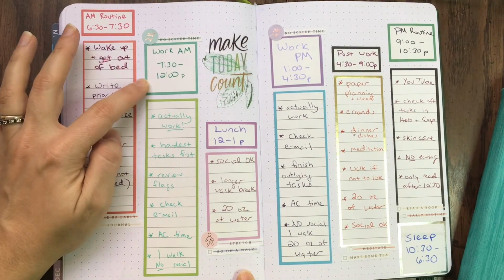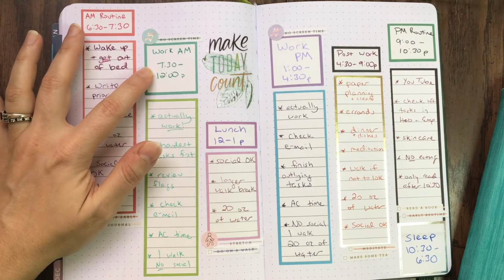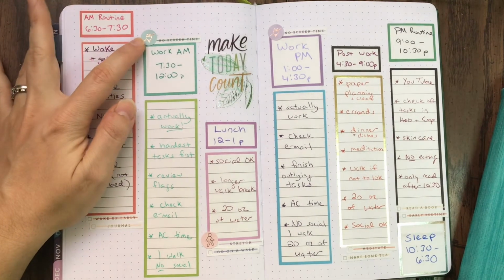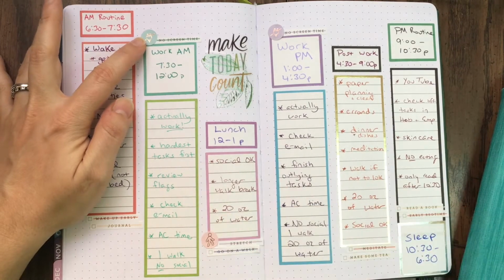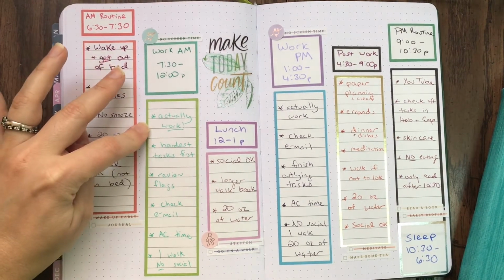So then my next block was my working block. This one starts at 7:30 and goes until noon. For here, there is no screen time. So no Facebook, no Instagram. So that's why I put actually work.